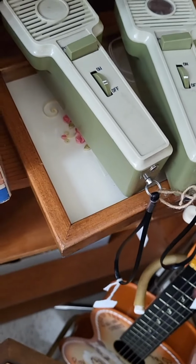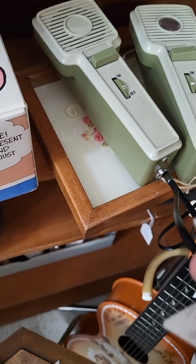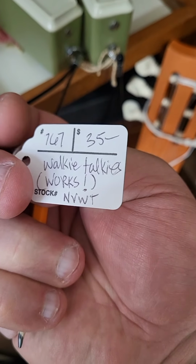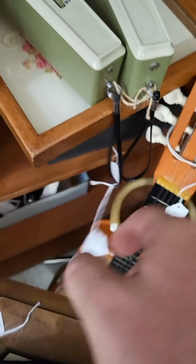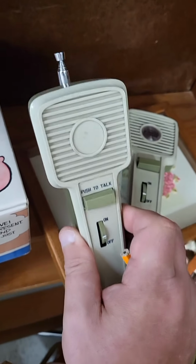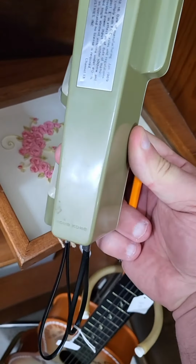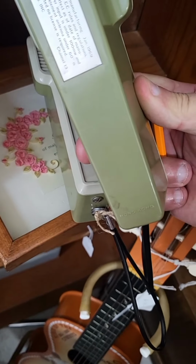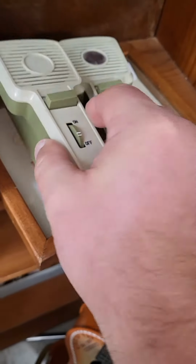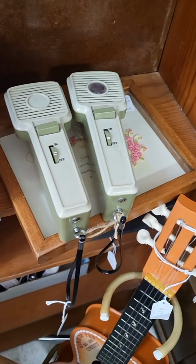I have no idea what the years of this would be. Let's read the tag, and maybe we will see. They want $35 for it. What year is this? Walkie-talkies, $35, works. Have you ever seen walkie-talkies like these? Look at this, and they even have the little pull-up antenna. Is there a year on these? 12-volt batteries. I don't see a year. Got to be from the 60s or 70s. Now that is interesting.